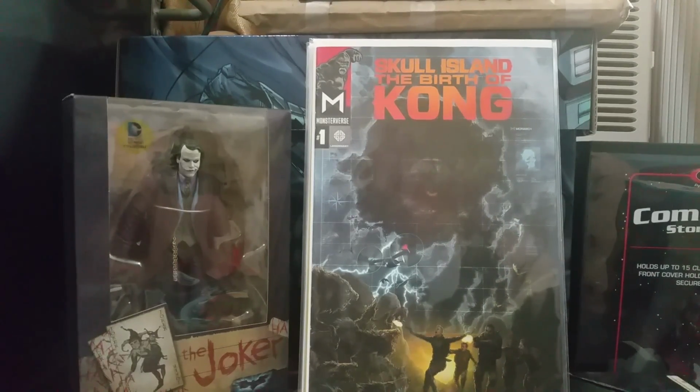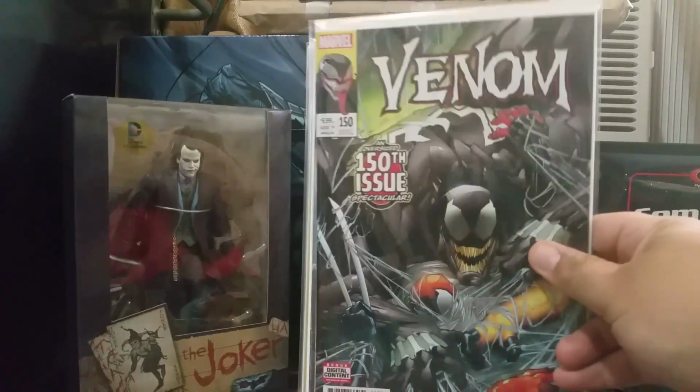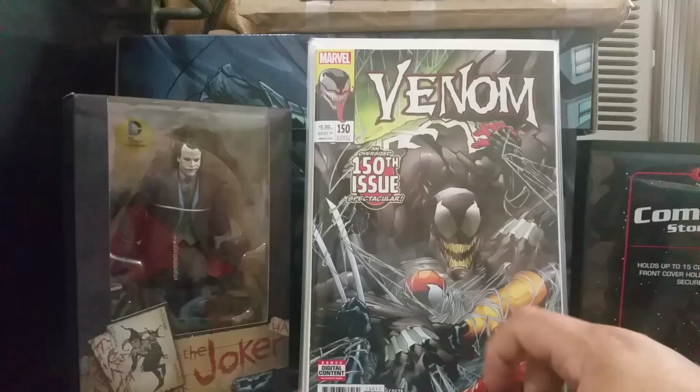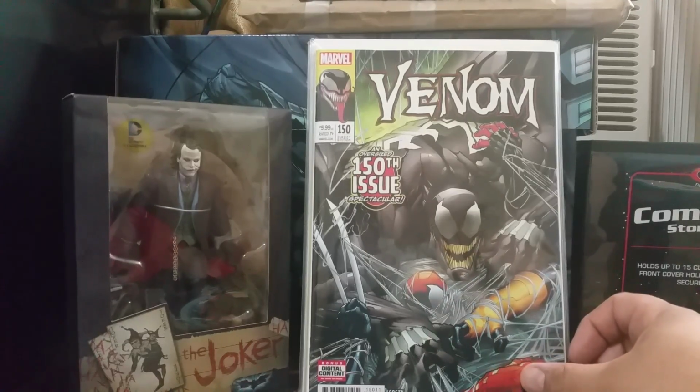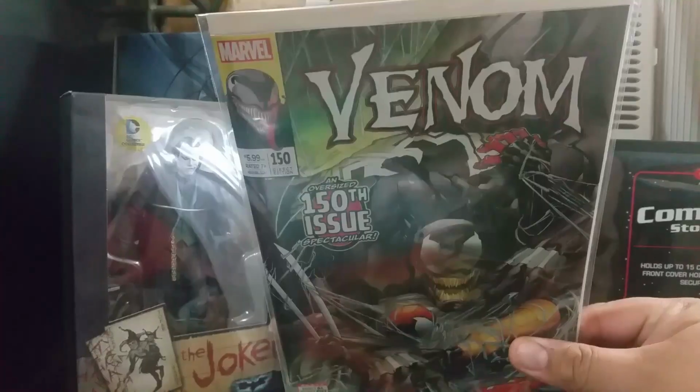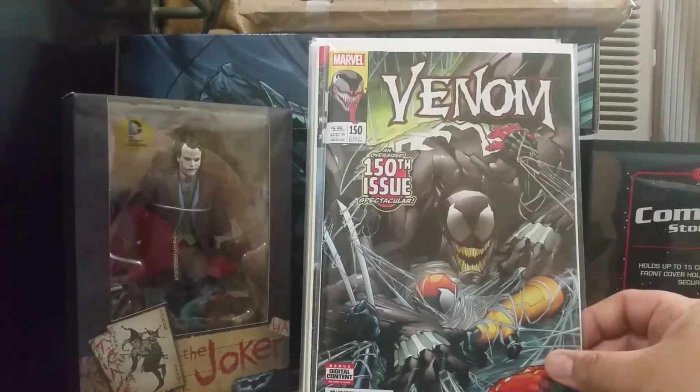And then last weekend when I went to my LCS, the only new comic book that I picked up from that week that came out was the regular cover of Venom 150. I know it's a $6 price tag. Freaking heavy. The book is a little thick. It's not that bad, you know. I read it. It was okay.